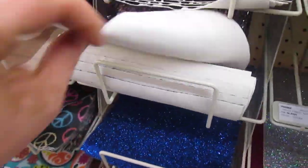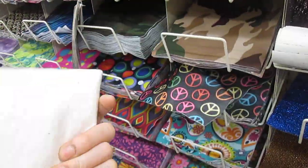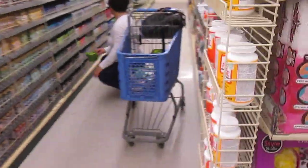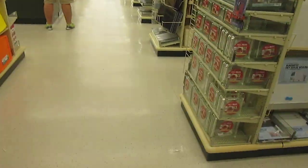These are all the fabric pieces. Oh, this is pretty. Look at that. That is a nice piece of fabric. Felt or whatever it's made out of. Really, really pretty. I don't have anything to make with that, so I don't need to get it. Oh, they have a bigger thing of Mod Podge. I don't think I need a bigger one because I have one at home. That size is going to be fine.